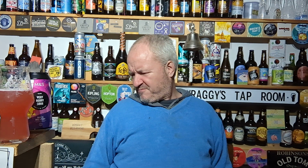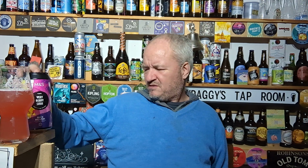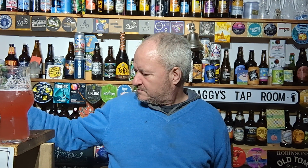Really strong berries on this. Proper grabs hold of your tongue. Yeah, enjoying this. Very berry sour, certainly lives up to the name. Yeah, nice, easy drinking sour. And it says on here the fruits are raspberries, blackberries, and sloes. Yeah, sloes. Never really had them. I've had sloe gin, but yeah, couldn't drink it fast. I'd sip it.